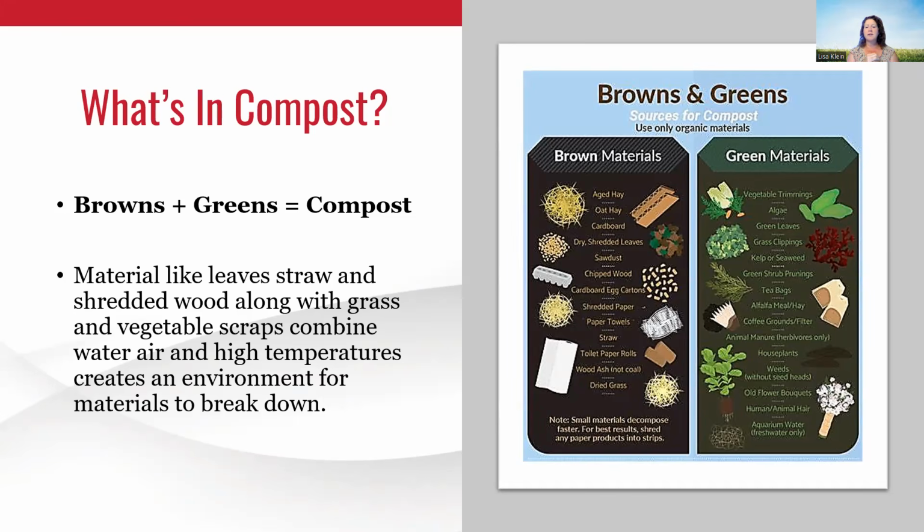So here's a list of some things that would fall under the brown and the green category. For brown materials, it's essentially what you think it is. It's going to be like cardboard, maybe oat straw, shredded leaves, like if you're raking your leaves in the fall and you pile those up. Sawdust, that's another good one. Chipped wood, all that takes a little bit longer. Cardboard egg cartons, shredded paper towels, toilet paper rolls, wood ash, but not coal, and that in moderation because it can change pH, dried grass, things like that. So basically stuff that's already kind of dried up.